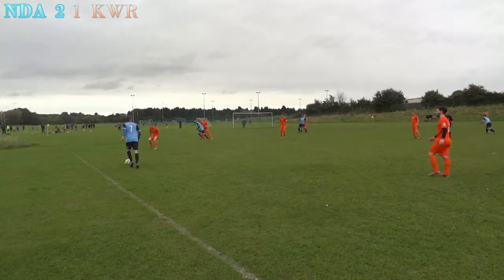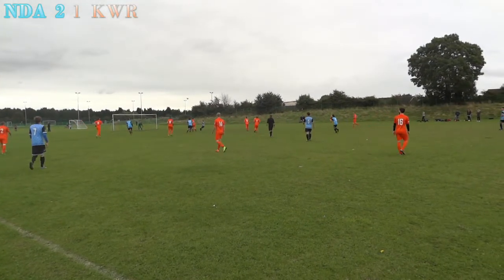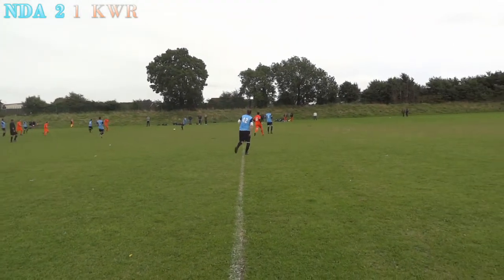Matt knocks it to Ross. And Ross is looking for an option. He tries to hit a ball inside. It's cut out. Attempted clearance, and then finally away at the second attempt.